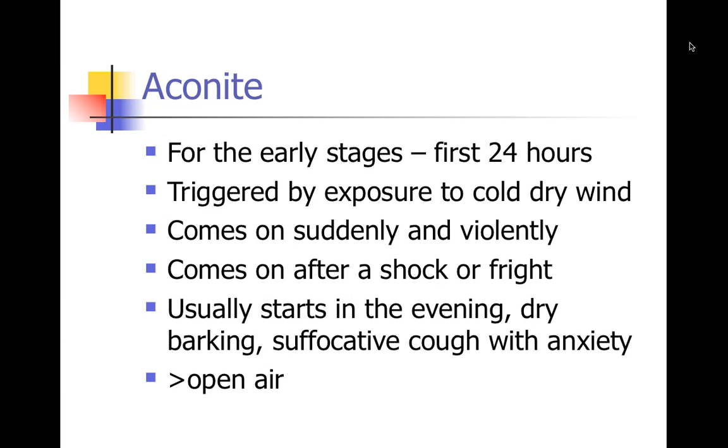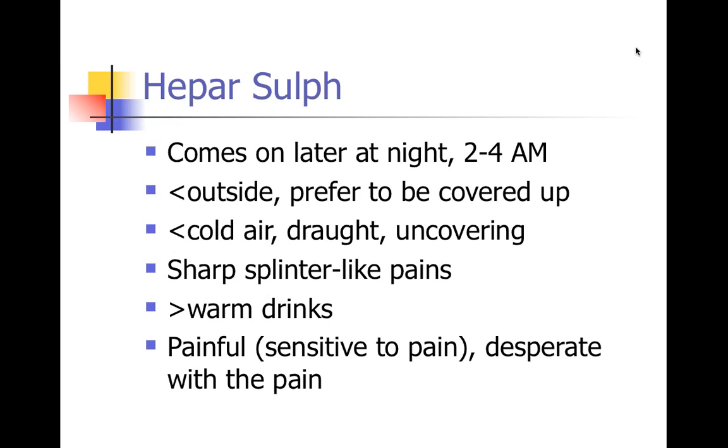So, there's certain themes with certain homeopathic remedies, and aconite is a remedy to really think of when symptoms come on suddenly and violently after a shock or fright. It usually starts in the evening. It's a dry, barking, suffocative cough with anxiety. That's the other feature that aconite has: strong anxiety. And it's ameliorated in open air, kind of like pulsatilla and sulfur. Both of those are ameliorated in open air.